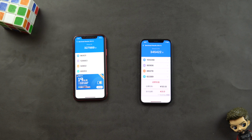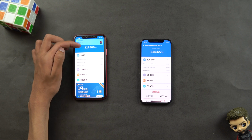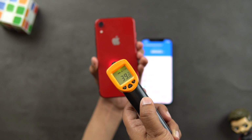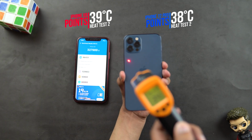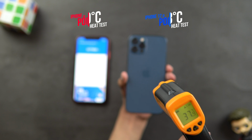Okay, so now that we are done with the benchmarks, the iPhone 12 Pro got 345,422 scores. On the other hand, the iPhone XR has 327,989 benchmark scores on Antutu. The temperature of the iPhone XR after the benchmark test is 39 degrees Celsius, and as far as the iPhone 12 Pro is concerned, it has 37.9 degrees Celsius.